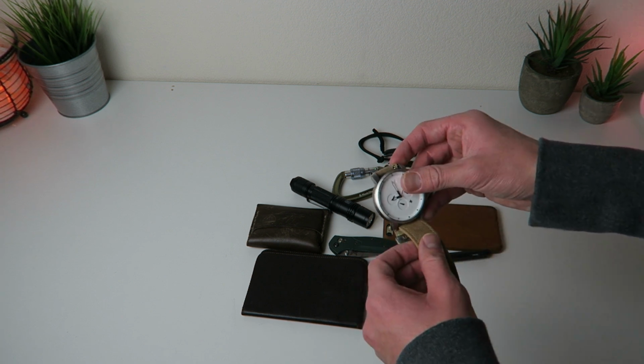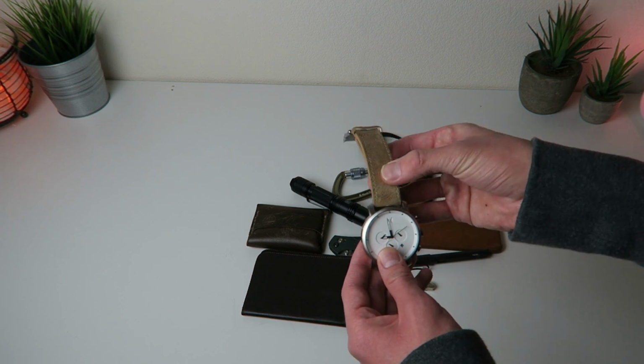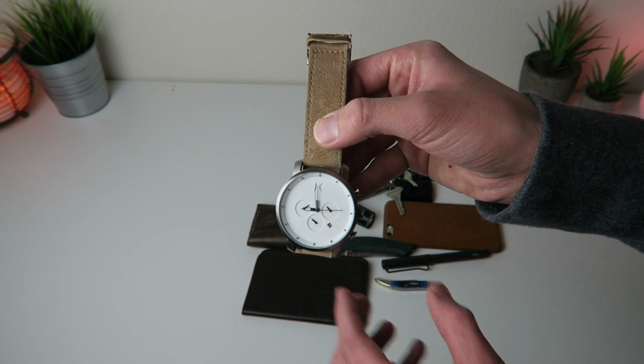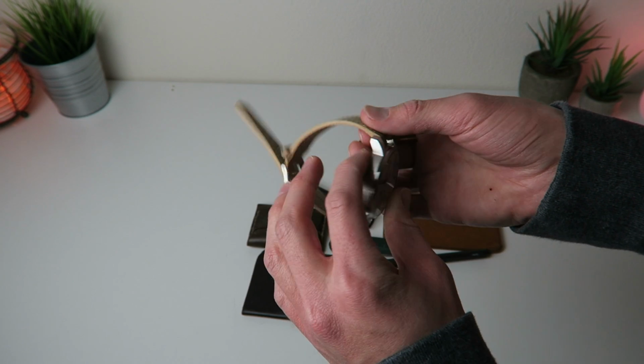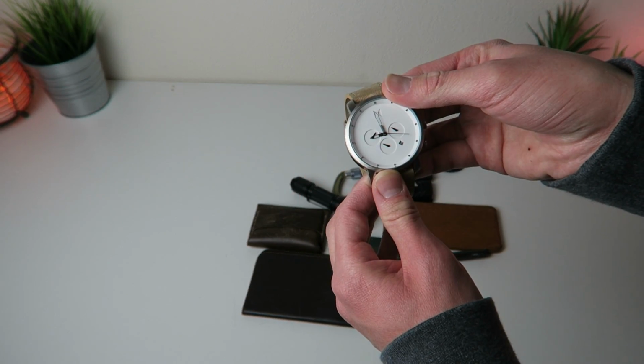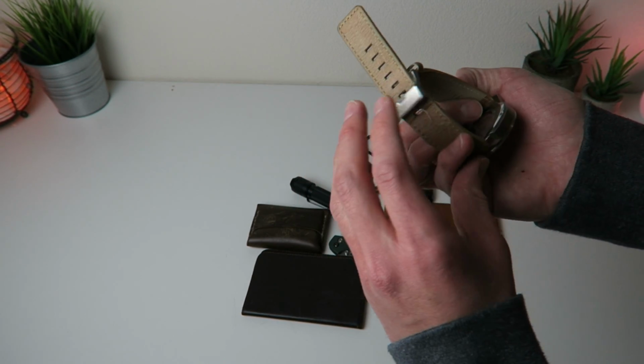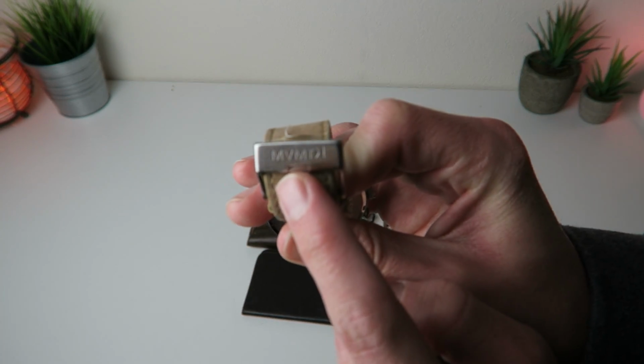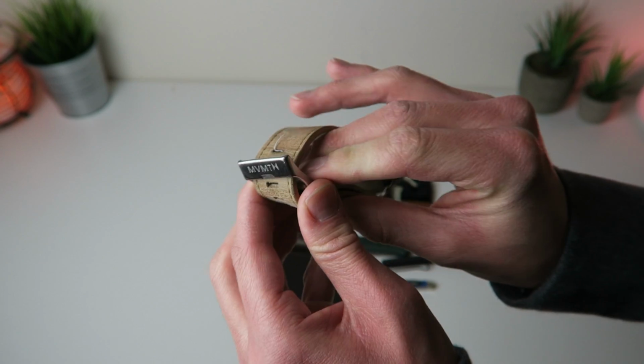And then getting around to the watch that I wear, I want to upgrade this soon. This has been my daily driver for a while right here. This is just the white chrono from Movement, and there it is right there. Look at this. This is the logo for it right here, if you wanted to see it. Movement is the brand right there.